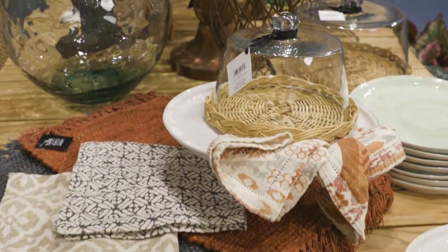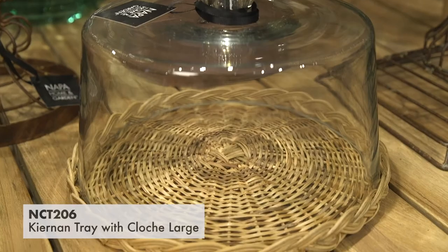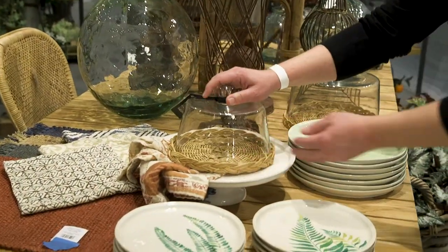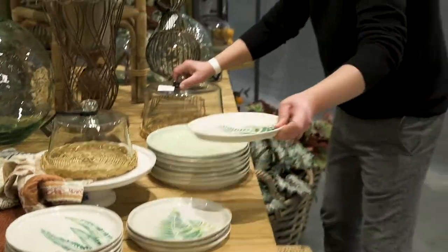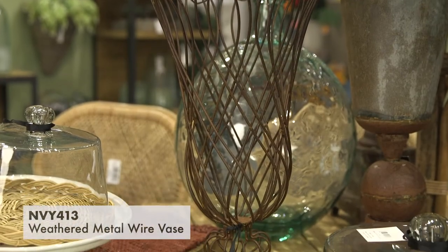Perfect for entertaining. We have our Kiernan glass domes with this lovely little woven base. I love the casualness and just the sweet charm of using a wicker base underneath. You can easily insert a plate for serving or whatever you choose.